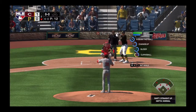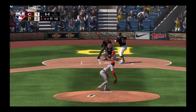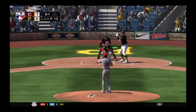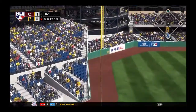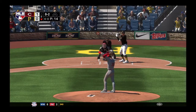Stepping into the box, Aaron Judge, and he's looking to get it going. Off to a bit of a slow start this year. A called strike to the 35-year-old veteran. 0-1. A swing and a shot hit down the corner. Nearly a big fly to start the inning. Instead, a foul ball.